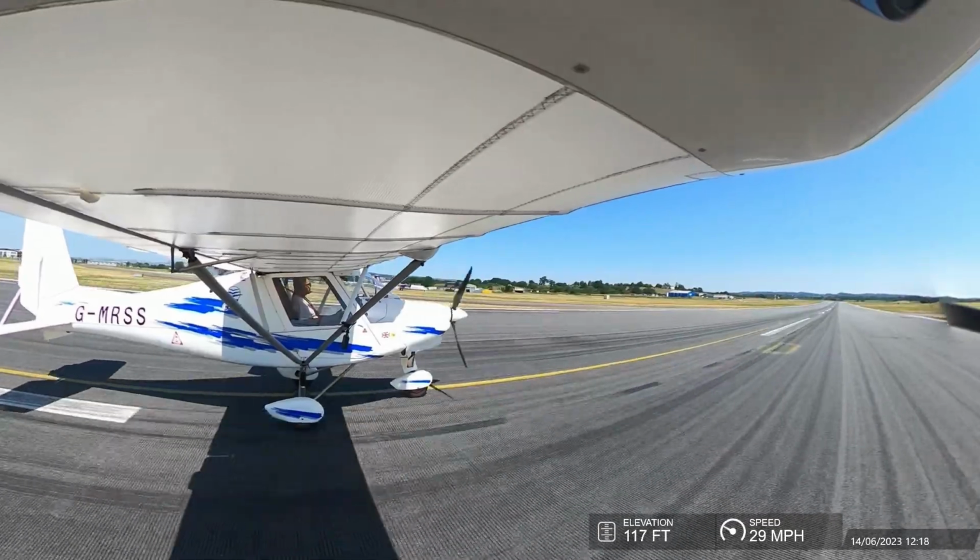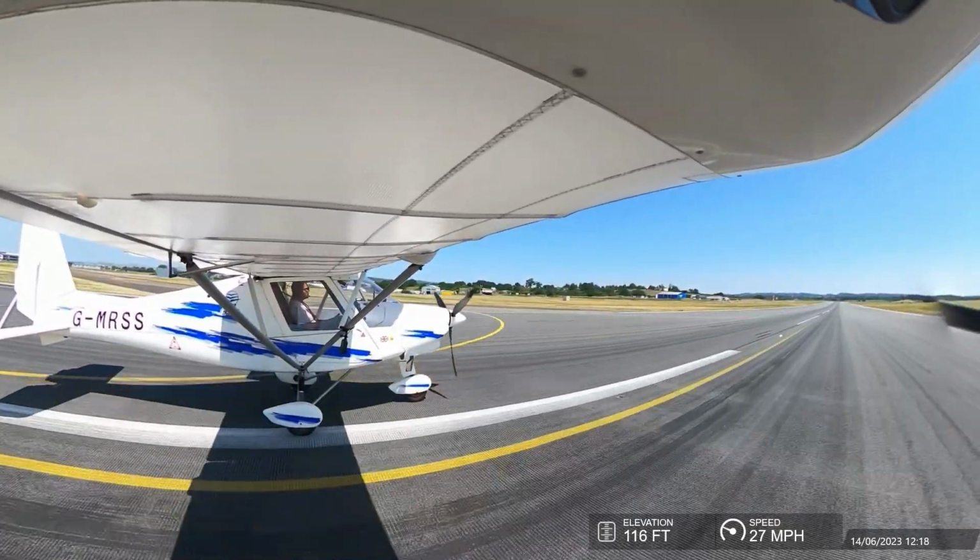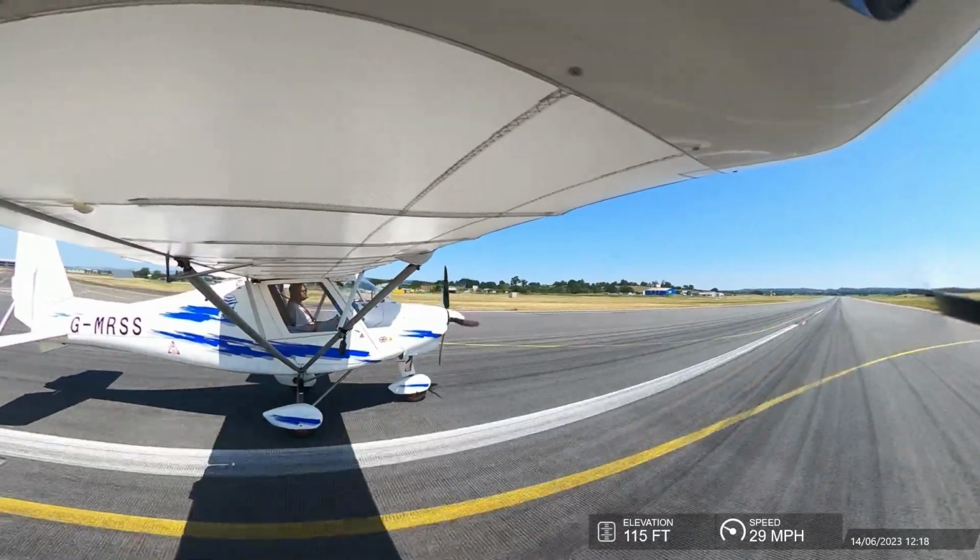Tower from Golf India Oscar, we are probably in their way. Do you mind if we reposition to give him space? Golf India Oscar, affirm, thanks a lot.